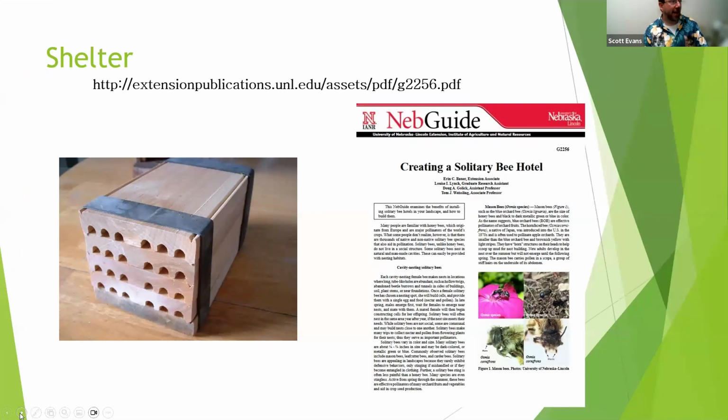Mary Jane showed some of the different types of bee hotels. We do have a nice Neb Guide online that you can look up on how to build yourself a bee hotel. It does not have to be fancy by any means, but one of the most important things is the depth of the tunnel. Some of the commercially made bee hotels are not properly drilled, or they might not be deep enough, and that's not going to be a suitable nesting site. So this is a great Neb Guide. And again, I have all the information here at the end for the links.